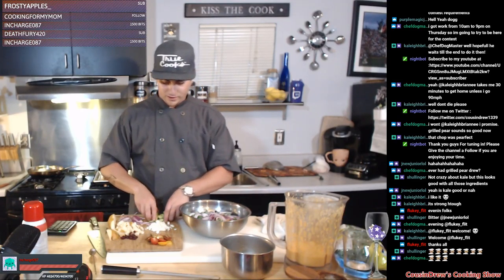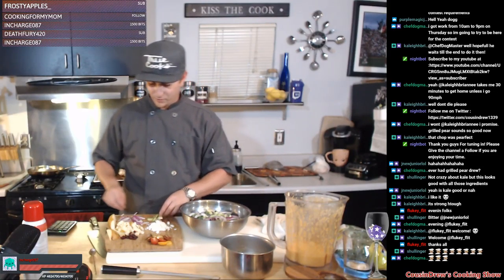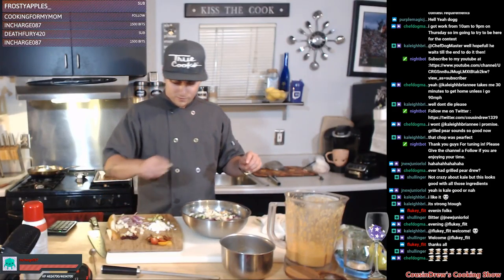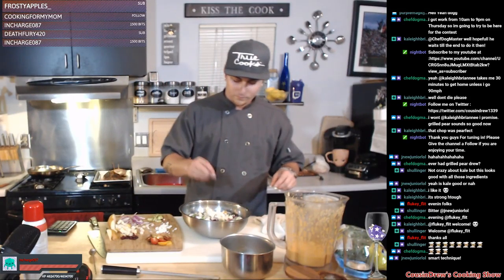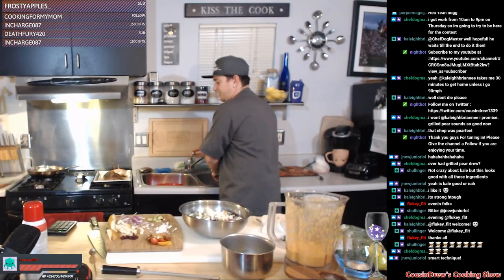Don't need too much onion, that should be fine. The cucumber going right in. We'll leave some on the plate. We're gonna get that pear in there. And of course the goat cheese. Shoot, it sticks to your hand like glue.